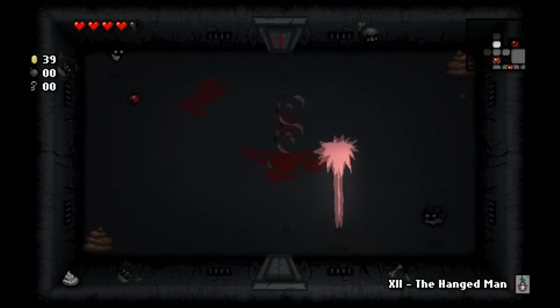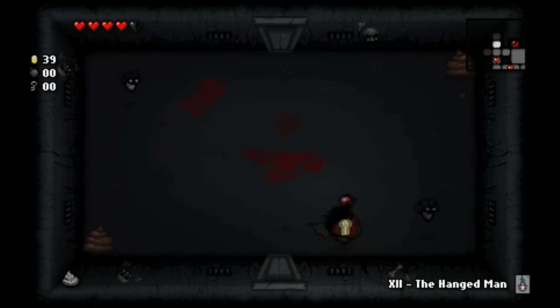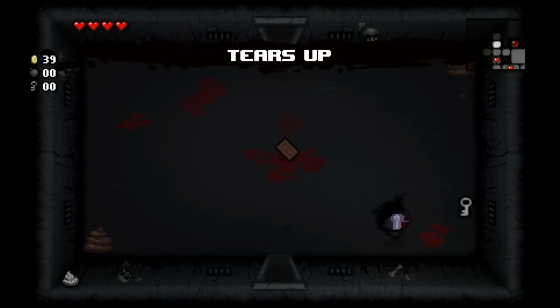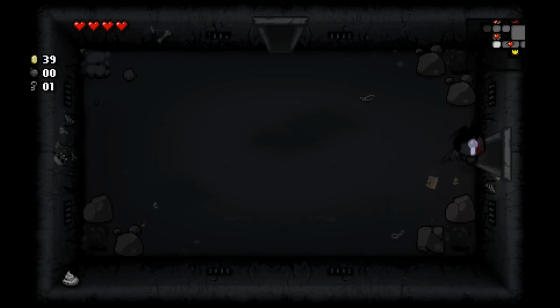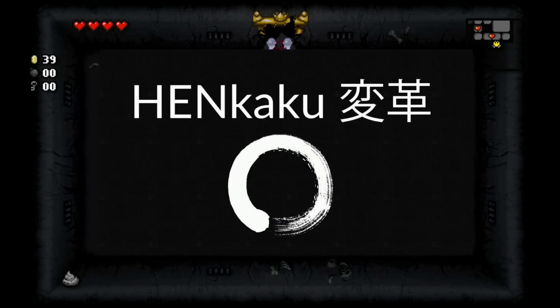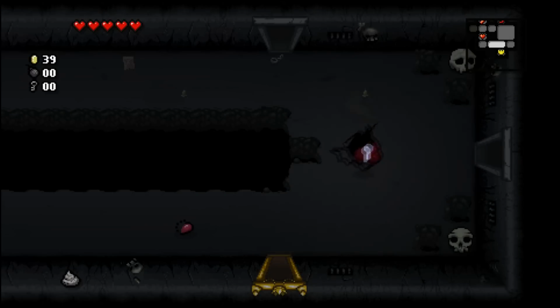At this point in time, Henkaku was still in a temporary custom firmware stage, meaning that it had to be activated every time you rebooted the device. But later in the year, Team Molecule gave us yet another gift. Enzo. On July 29th of 2017, Team Molecule released Enzo for firmware 3.60, the first ever permanent custom firmware.